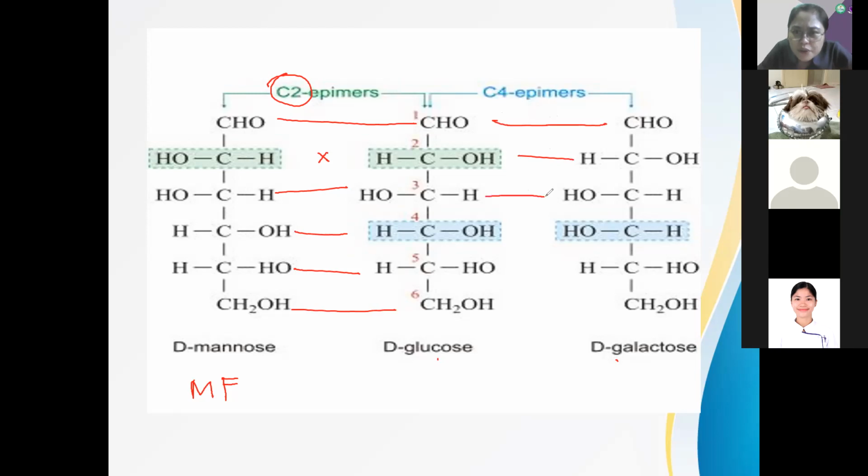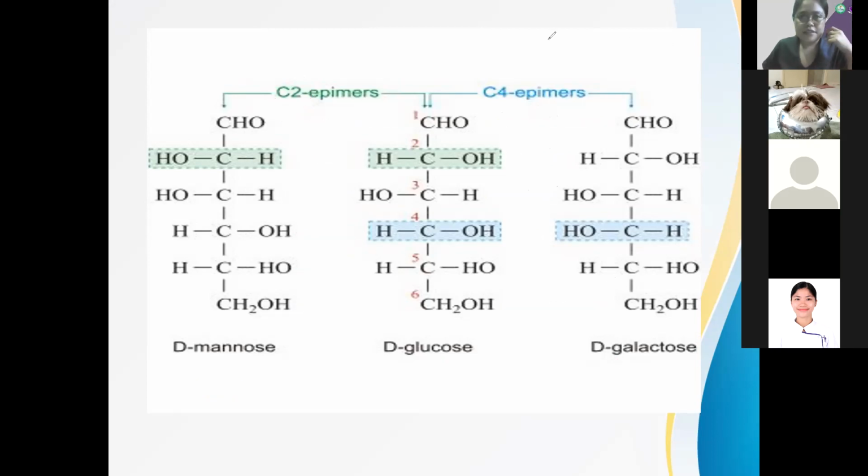This one, pareha sila. This one also. Carbon number 3 also. Ito, carbon number 4 sila, hindi the same. So, they are epimers at carbon number 4. Pareha sila tanan except one carbon. Si diastereomer, at least naa sila'y duha ka carbon nga magkapareha. Na sila'y 2 chiral centers.